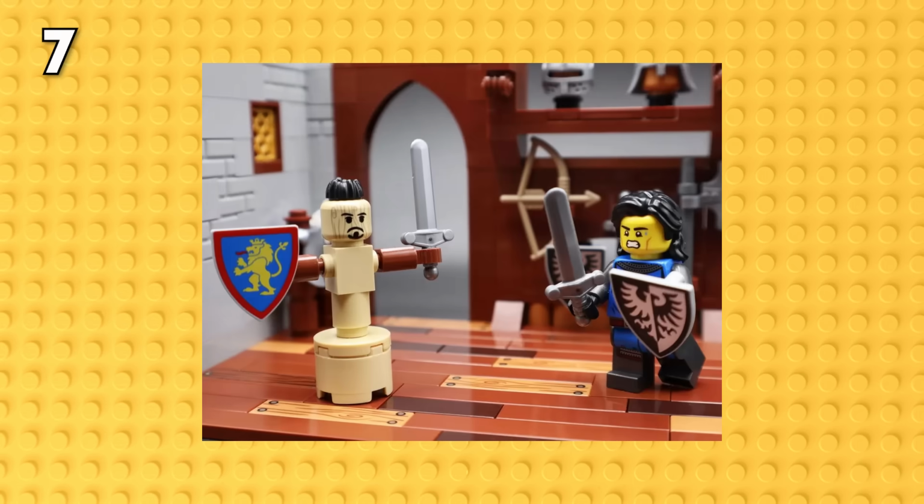So if you were like I was a couple of years ago and didn't want to build MOCs because you lacked parts or experience, just try and build something small like this. I guarantee you will be surprised by what you can come up with.